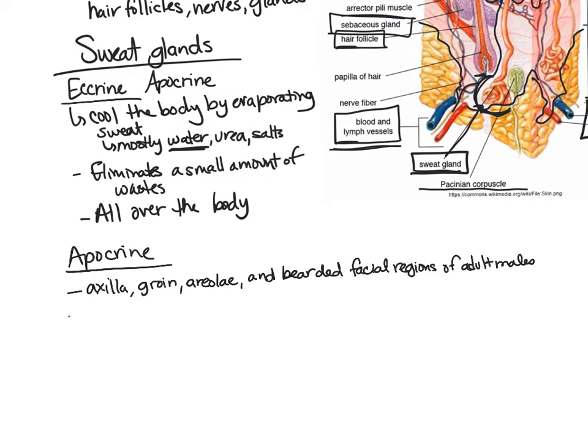So these are where we have ducts that are opening into hair follicles. And so in our illustration, we just saw the sweat gland that's going to open up to the surface of the skin. And that's why we have the two different types. This would be an example of the eccrine here in the illustration. And the apocrine are going to open up into the hair follicles. And this is sweat that's secreted during emotional stress.